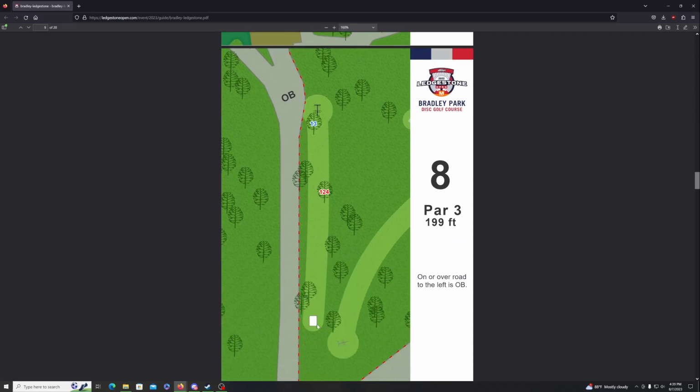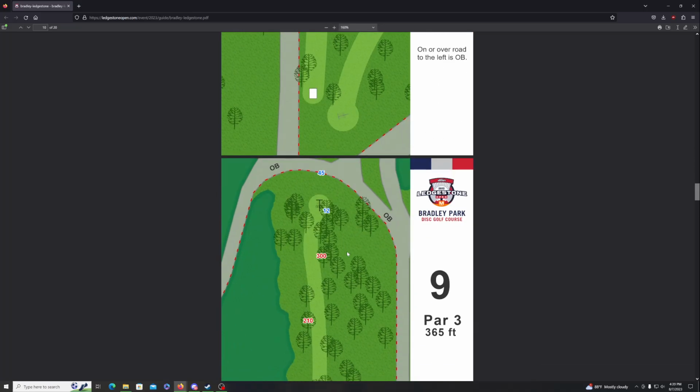This is also a nice, easy hole. A little bit downhill, probably plays 160, 170. There's a nice backstop hill here, so all this slopes down into this bowl. But if you hit it hard enough, you could roll into the road in OB. I got lucky, hit it here, sat really nicely, 15 feet away, put it in, birdie. So 3 down right now.